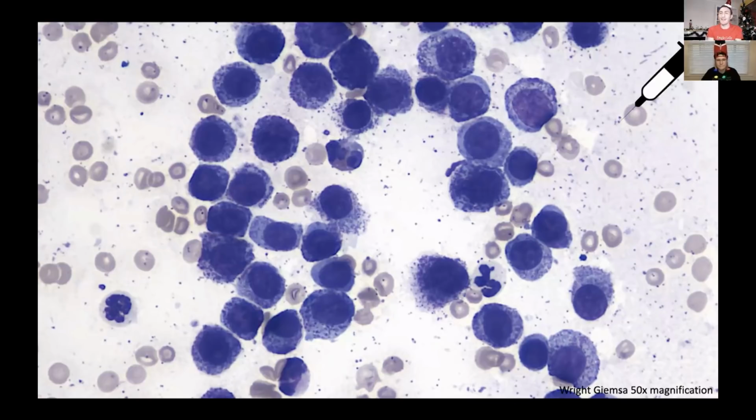In the center, you can see there is an eosinophil, a cell shaped like a neutrophil with some orange granules that often accompany mast cell tumors. So the diagnosis of mast cell tumor is relatively straightforward.